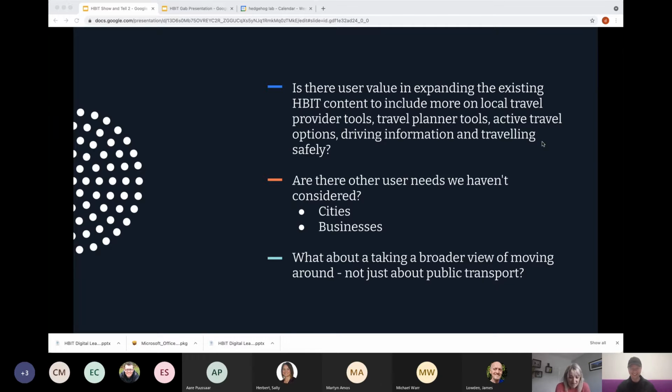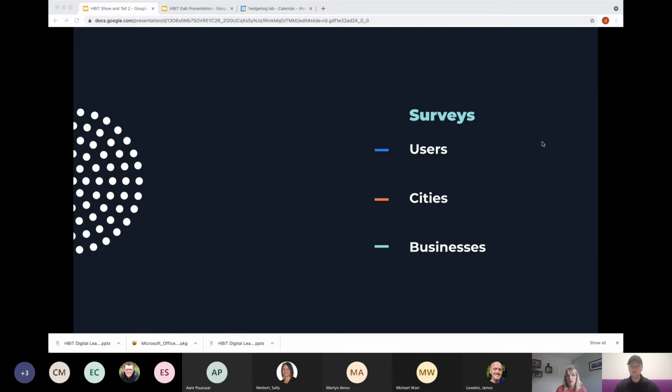Yeah. So when we're thinking about where we can add value, we thought about whether we expand on our current product. Are there other user needs that we haven't considered? So the role of cities, the user need for cities, the user needs of businesses around access to data and travel and transport. What if we step back and took a broader view of moving around and data relating to travel and transport, and not just the public transport element and the route planning?